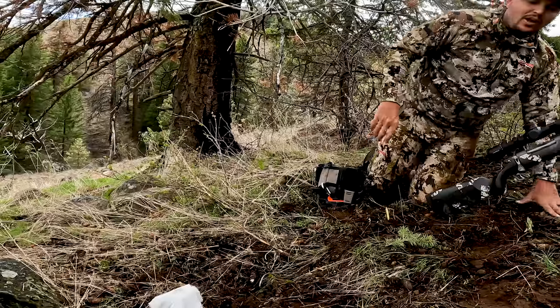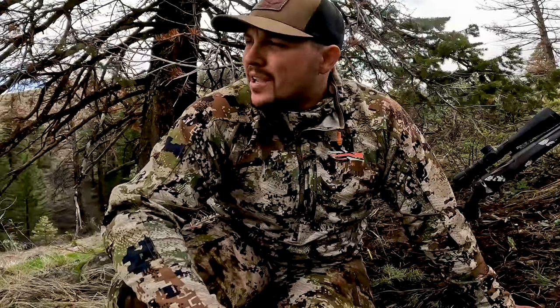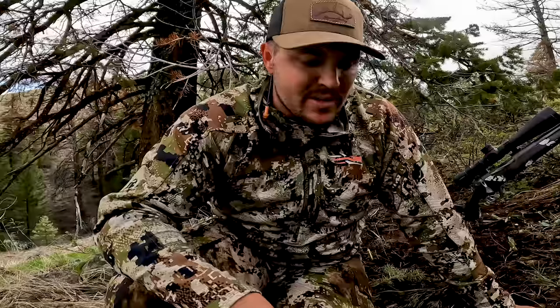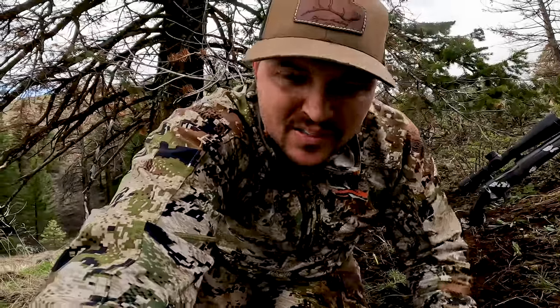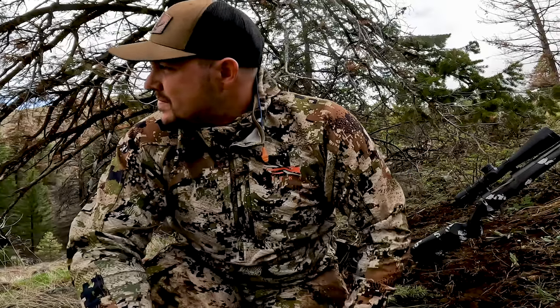Oh my gosh. I just shot that bear. He's definitely not moving good. I hit him solid three times. After the first shot, I was just trying to get more in him just to ensure it, but looks like a big bear. We might have to go. Let's go have a look.